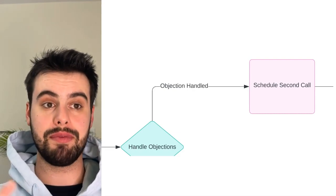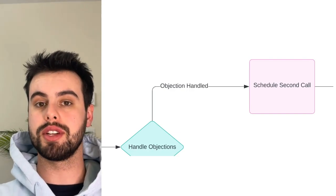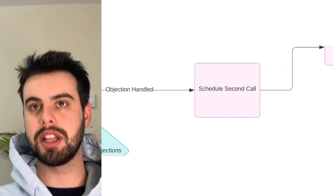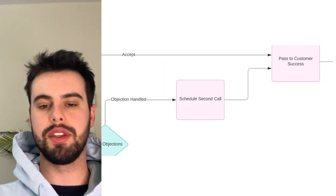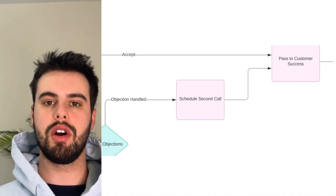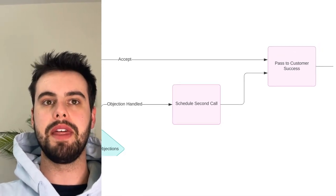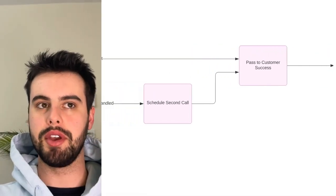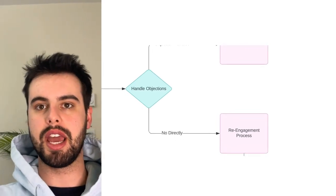And keep in mind, they're qualified, they'd be a great fit for your program, whatever you're selling, so I just schedule a second call with them. And typically on that second call, it will close. And again, for all these calls, if they don't show up, then we call them. If it was just something that came up, then we reschedule the call. If not, if they ghost us, then we just re-engage them again. And if that call closes, we pass them on to customer success. And then again, they're a customer now, so we begin the onboarding. And if not, then we do the re-engagement process.